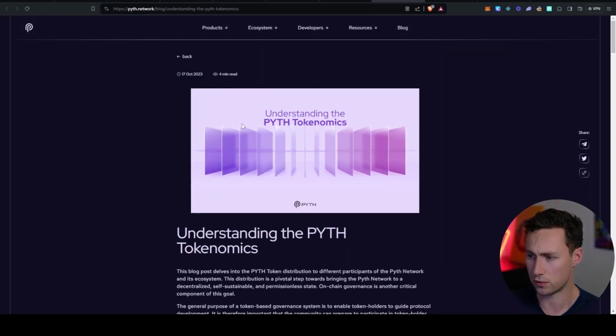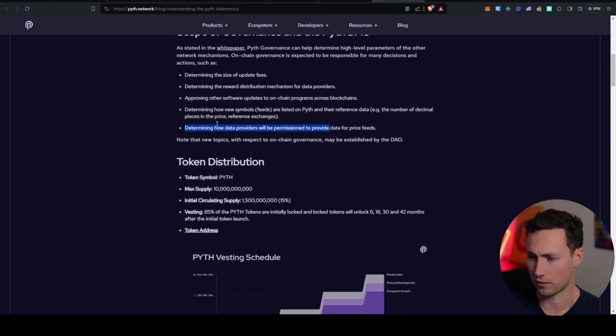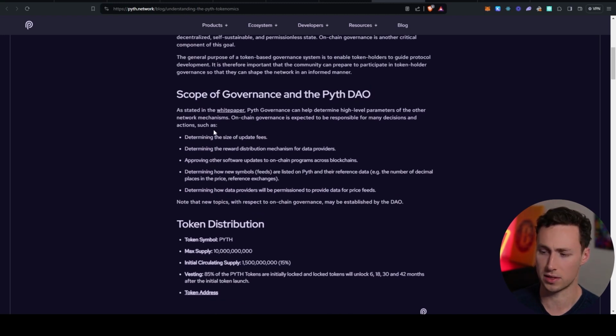Well, if we go over to their tokenomics paper over here, then we can see that there is some utility. However, it's mostly in the form of governance. And governance is one of the forms of utility that tends to accrue less value to the token. However, it hasn't stopped certain other tokens such as Uniswap's Uni token from doing well in the past.